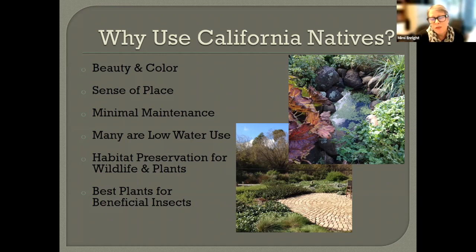So I think there's a lot of myths about native plants, and truly you can create a really beautiful garden full of color, flower color, if that's what you're looking for from your garden, with minimal maintenance requirements. And as these native plants are adapted to our local environment, many of them are low water use, which is incredibly important for us, given impacts from climate change and what we expect to be changing amounts of water that we receive in any given year. And the fact that we really need to adapt to drought as a more permanent reality here in Sonoma County.